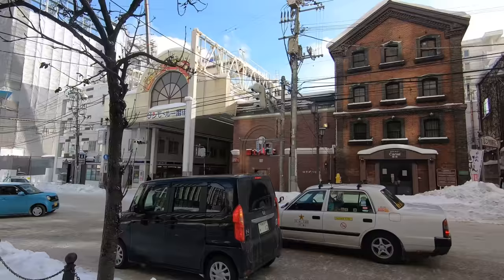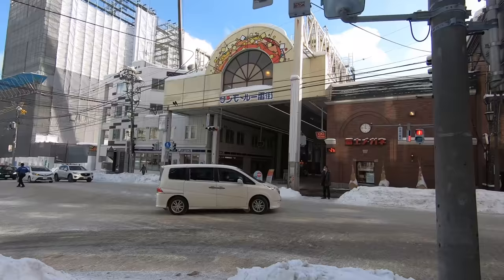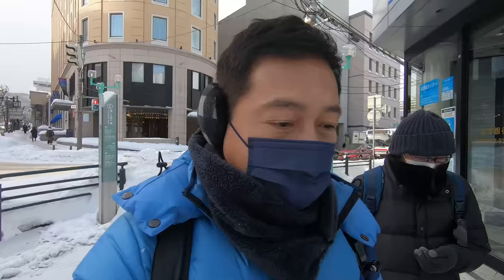And here's another shotengai called Sanmoru. Sanmoru Ichibangai. Okay, we're not gonna go in there. Let's continue with this architectural tour. So once again, the biggest draw for me to Otaru is the architecture. The fact that lots of the old buildings have remained untouched or have been preserved or renovated gives the city a very unique charm.